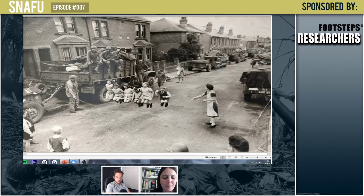Wow. And there's a picture there of the kids skipping and the Americans turning one end of the rope and just sitting around having coffee and watching. The people of Southampton really loved them because they had K rations, which included chocolate and sweets, and they were really generous with their food. The people of Southampton were really suffering with rationing.